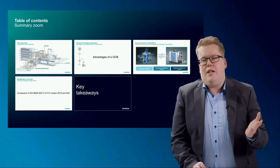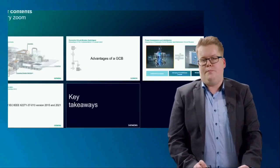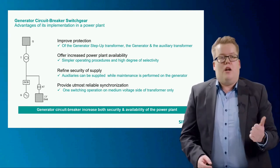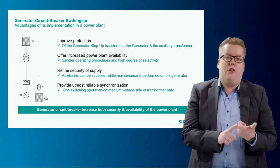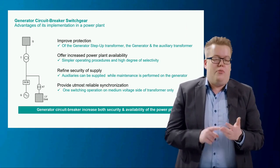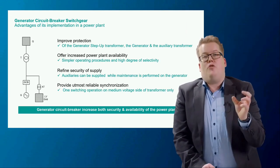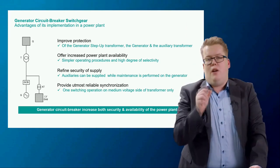I will actually give you an idea why it is so important. What are the advantages of a GCB compared to a distribution circuit breaker? First of all, with the generator circuit breaker, we can improve the protection. So we are not only protecting the generator, as its name suggests, but we can also protect the transformer and auxiliary transformer, depending on the position and location of the generator circuit breaker. We can also increase power plant availability by having higher selectivity, being able to switch off each single unit for maintenance reasons. So we don't have to shut down the whole power plant, but only a specific branch.